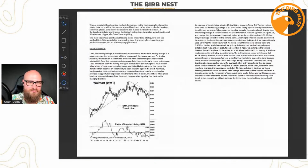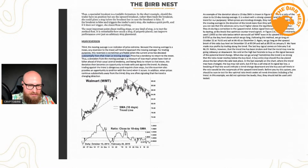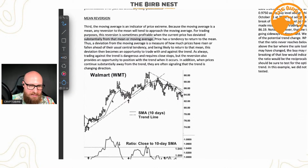So if we go here, just like it says, well, this is kind of taken out of context, but the moving average is an indicator of a price extreme. Because the moving average is a mean, any reversion to the mean will tend to approach the moving average. For trading purposes, the reversion is sometimes profitable when a price has deviated substantially from the mean or moving average. So just like, again, the Walmart share price, the heavy deviation against the average, which was actually here, below. If we enlarge that, you would know that this is the mean, this is the average, and anywhere heavily deviated on top or bottom tends to return to the average, tends to revert to the mean.